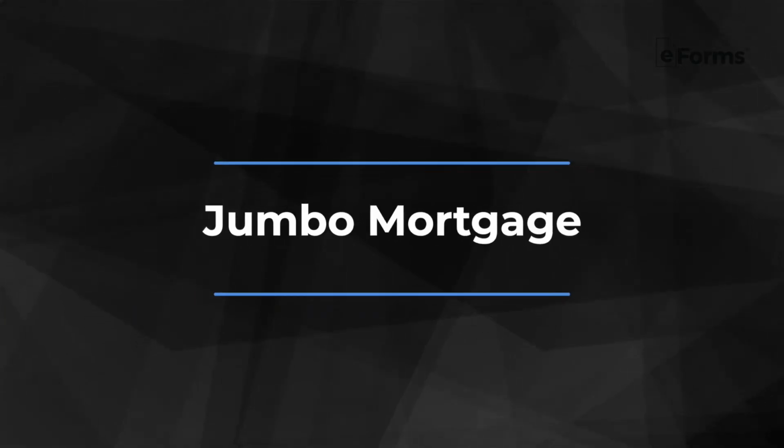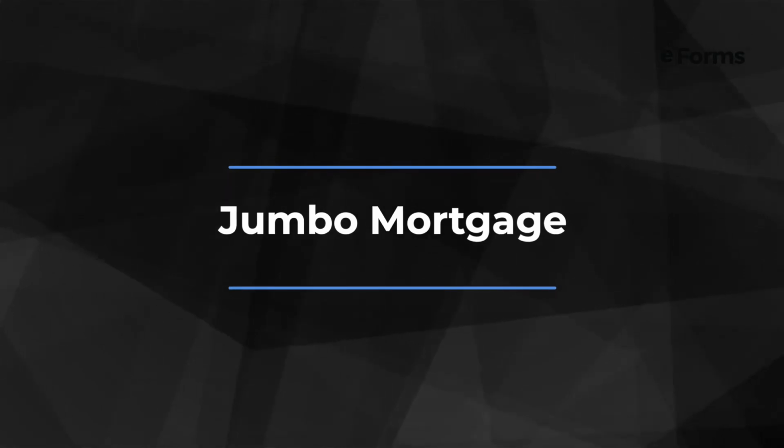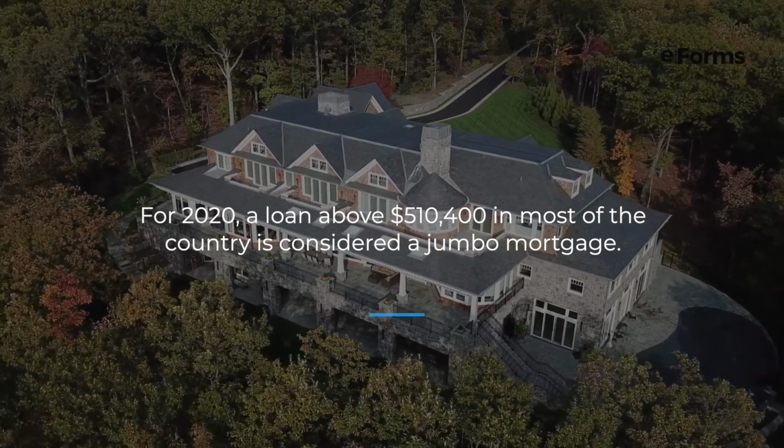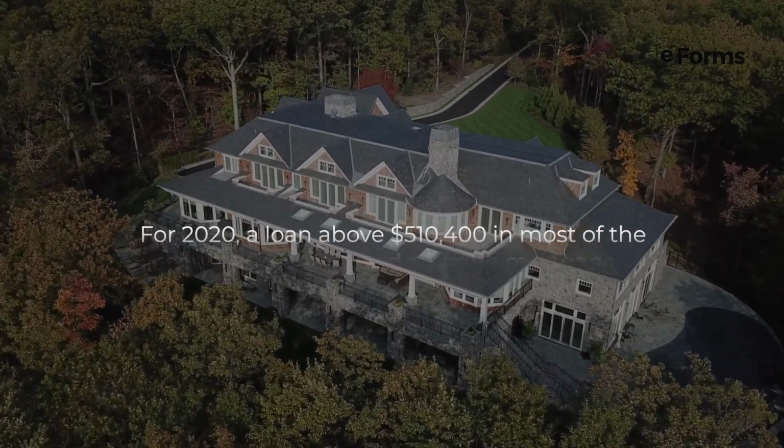Another type of unconventional mortgage is a jumbo mortgage. These are loans for larger amounts and are usually associated with more expensive homes. For 2020, a loan above $510,400 in most of the country is considered a jumbo mortgage.